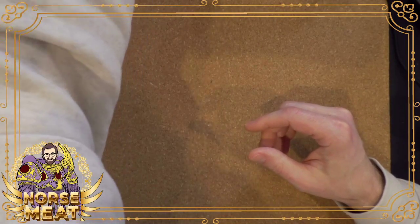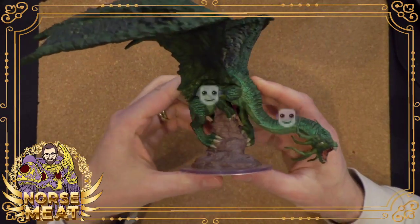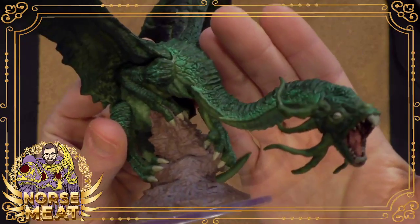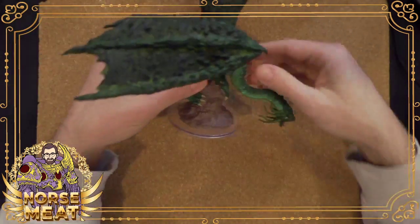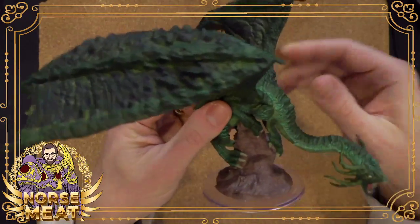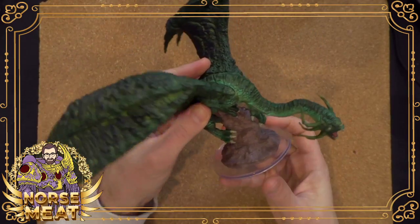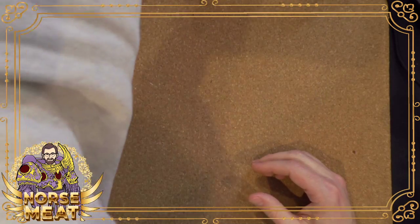How about a Jabberwock? And this thing obviously comes in pieces. You have to put it together. At first, when I saw this, I thought it was a green dragon. I was like, okay, green dragons are cool. But then I was like, no, this is an actual Jabberwock, which is really rad. And I love the pose, how low that is. It gives it a nice snaky look. They did a great job with the texture. Nice and bumpy. So that's cool. And Jabberwocks are awful in Pathfinder.